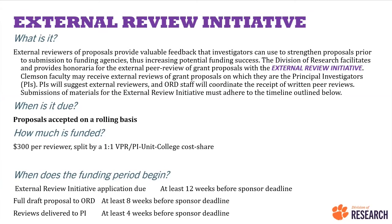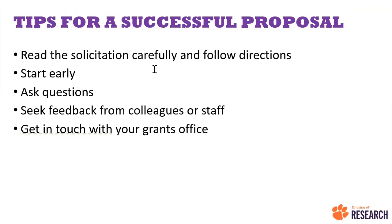So that completes the overview of our initiative suite. And from here, I just want to give you a few important pieces of information. A couple of tips for a successful proposal. Reading the solicitation. Oh, looks like we have another question.